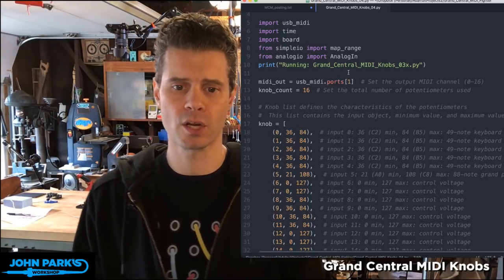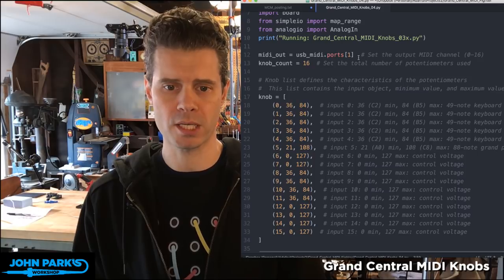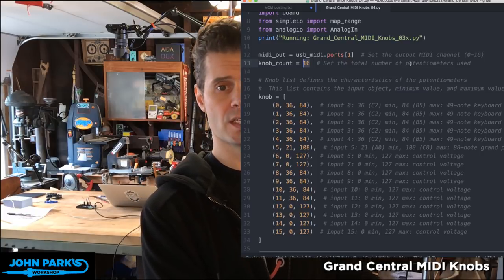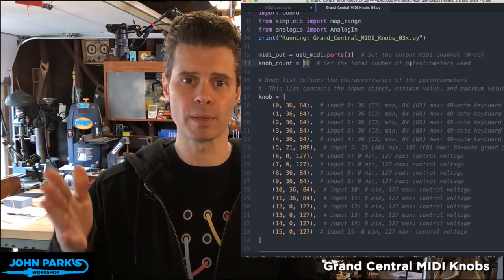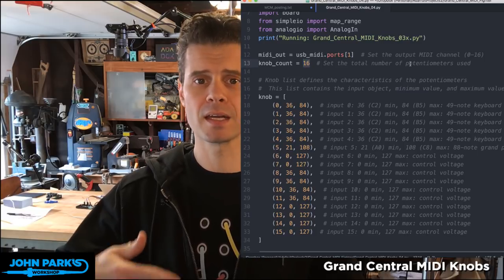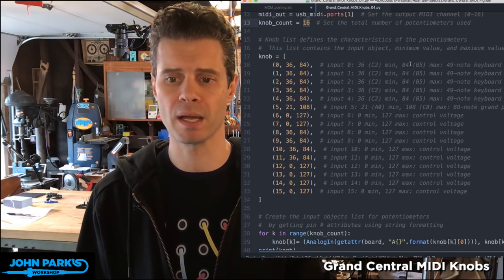So if you look in the code here, what's going on is I am setting up my MIDI output, and then I'm setting a knob count of 16 knobs. And just a note, this library is so new that right now it doesn't really have any high-level commands. It's a little bit low-level, so this will be getting nicer and neater going forward. We'll have a MIDI CC command and a MIDI note on command and MIDI note off command. But right now what I'm doing is generating byte streams.